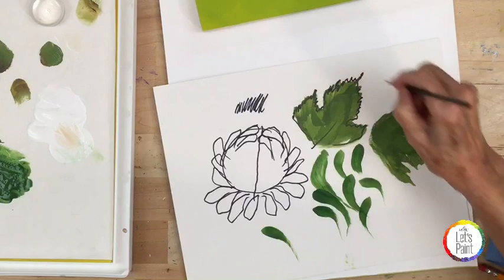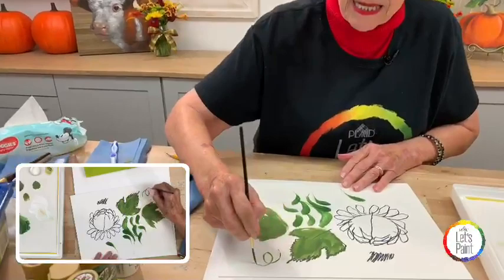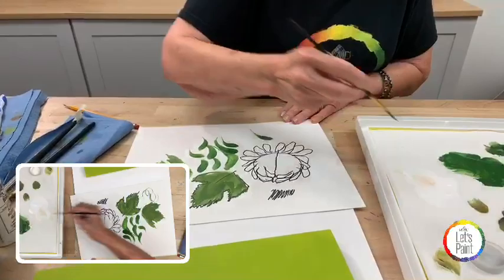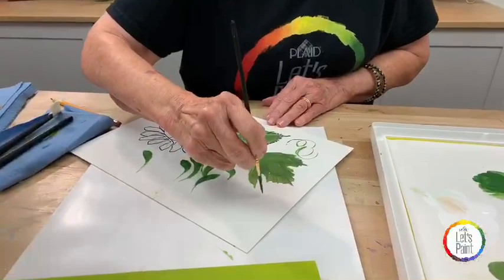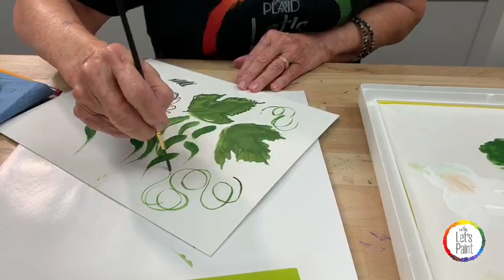Look here, working from the shoulder. Move from the shoulder. And we'll make M's and we'll make W's. Touch my water, blot on my soft absorbent rag, come back, pick up more paint. Now, I'm going to put the M and the W together, maybe a double loop, and keep on going.